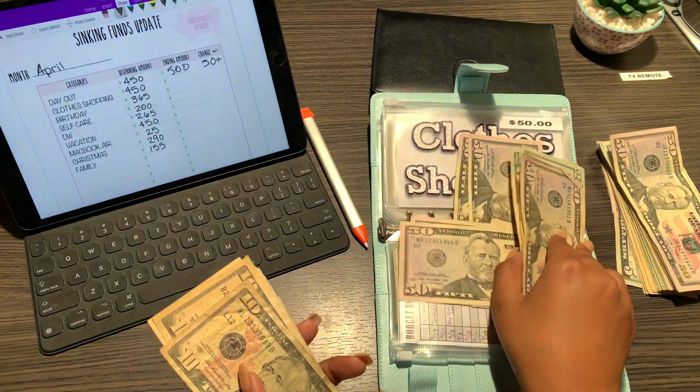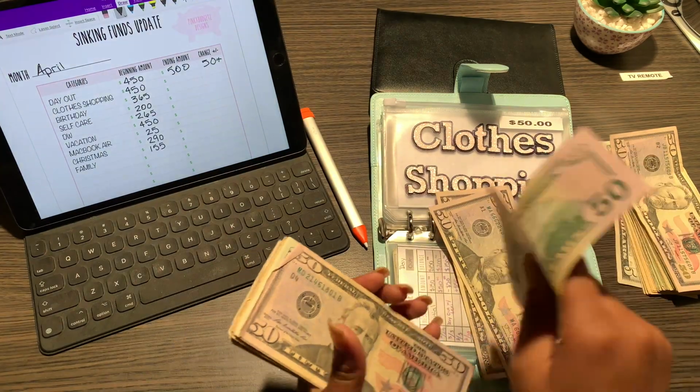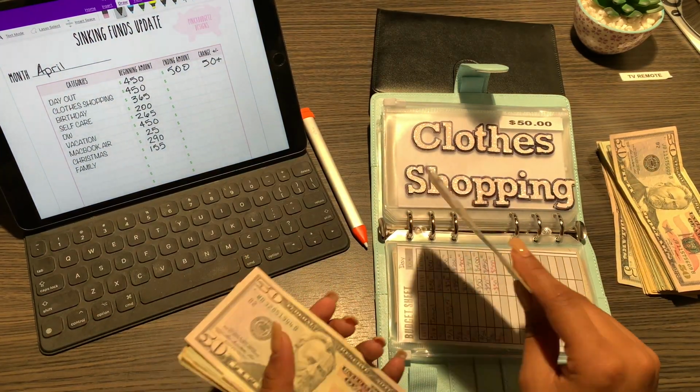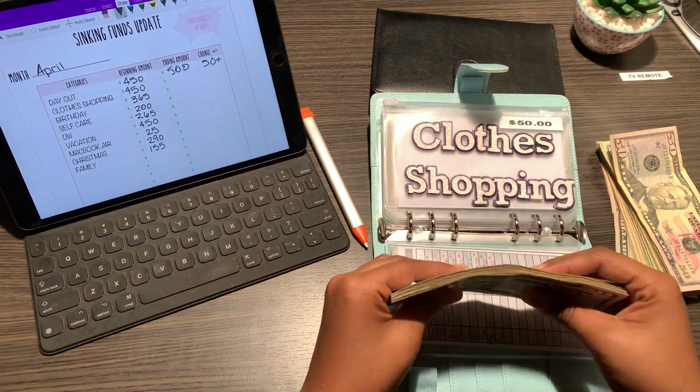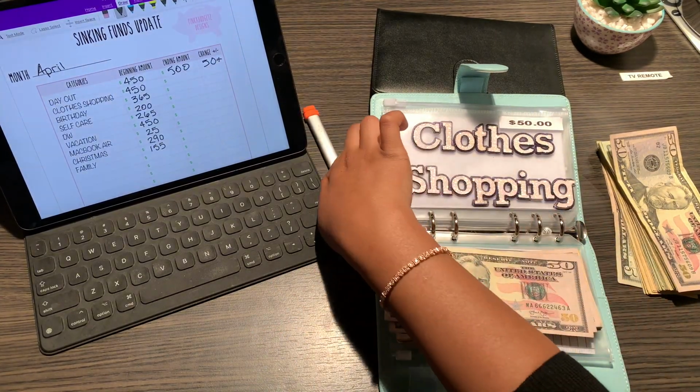Yeah. Guys, don't be upset or don't feel away if you have to keep counting your money out. There's no shame in messing the count up. At the end of the day, you want to make sure that you have the amount of money you're supposed to have in your envelopes.